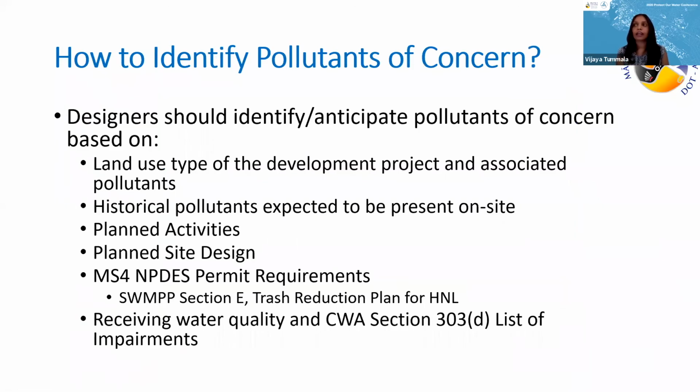So how do you identify pollutants of concern? Here are some ways. You can look at the land use type of your existing project site, historical pollutants that Brian talked about that might be available in GIS soon, planned activities, what you are doing at the site, planned site design, and any special MS4 and NPDES permit requirements. For example, Honolulu has a trash reduction plan, so trash could be a consideration for all Honolulu PBMPs. And again, last but not least, receiving water quality impairments.